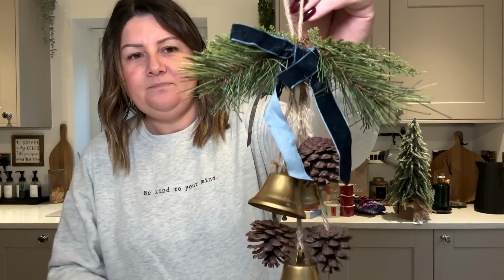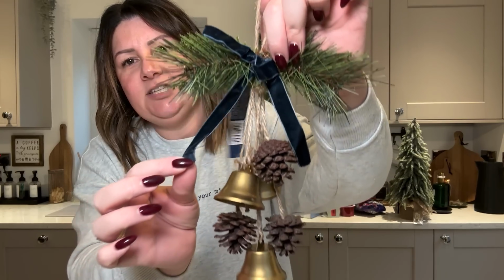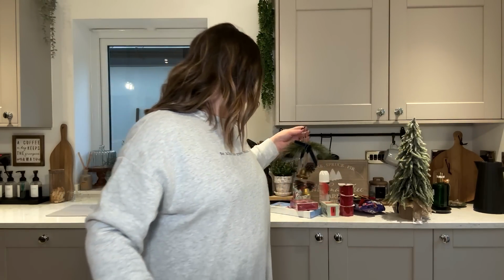Okay, I've had a little bit of an obsession with bells this year. I don't really know why. I just think they look cute. I bought this from B&M, £2.50. It's got a really lovely navy blue velvet bow, which obviously you could change if you wanted to, some pine cones and some bells. I just thought this was a really good price for £2.50. I think anything that I bought with bells, I am going to try and age with that kind of rub and buff stuff that I got from Hobbycraft, just to give it more of an aged look. I just think it's going to transform it from a £2.50 item to looking like it's a £10, £15, £20 item. So yeah, I picked that one up for £2.50.